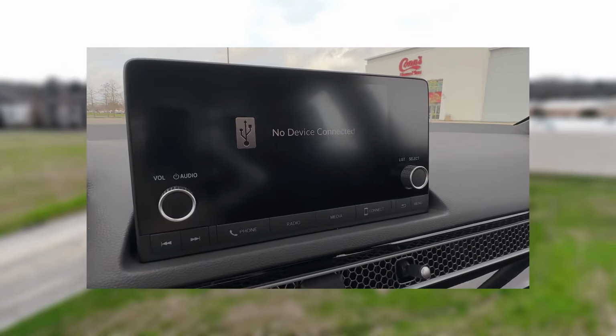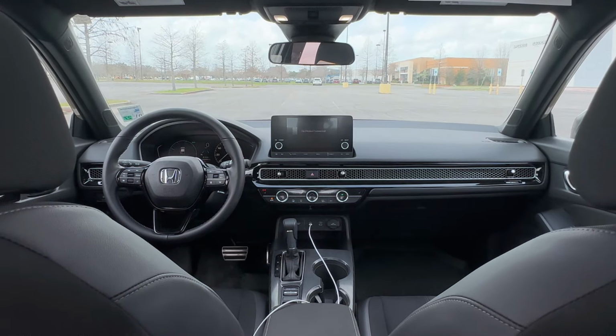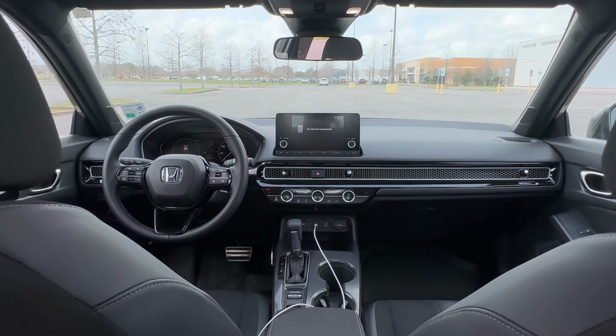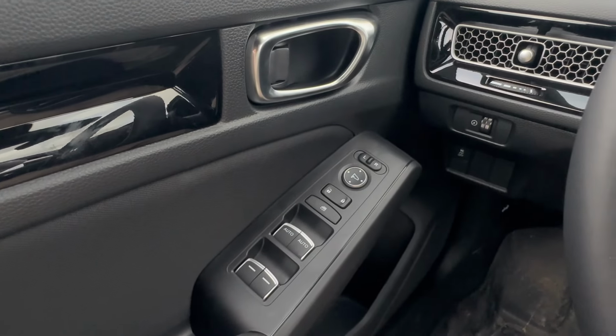Sure, the head unit kinda sucks and doesn't have wireless CarPlay, but you know what? You're gonna wanna charge your phone at the same time anyway, and boom, now you have wired CarPlay. And you're right, there is no wireless charger that's gonna overheat your phone while you're in wireless CarPlay anyway.